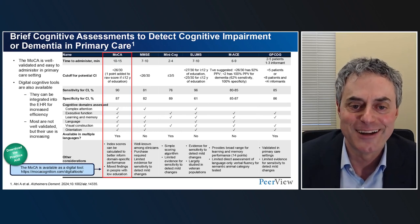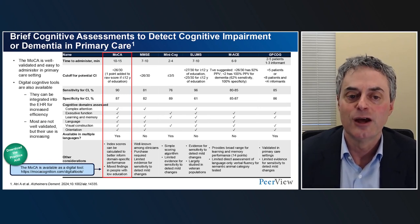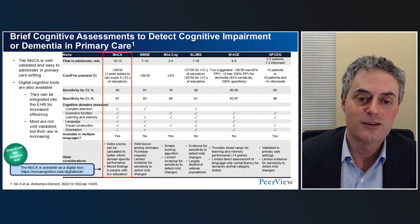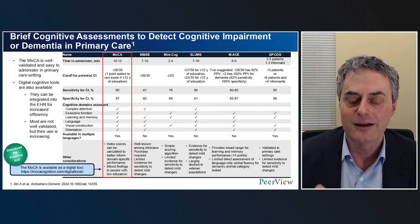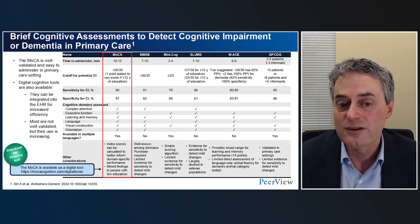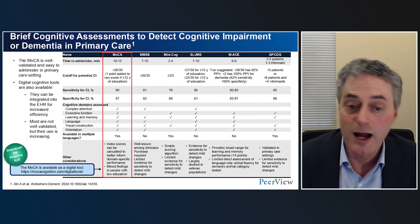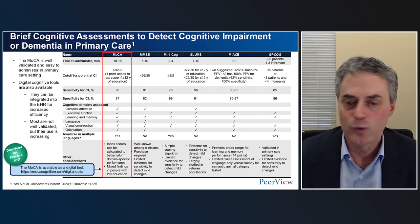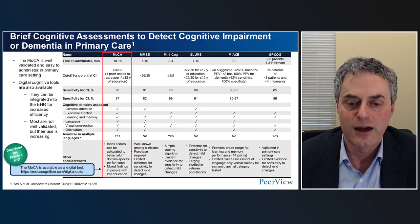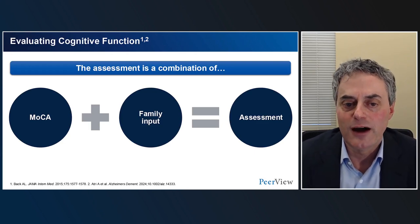And so here's that big, busy slide again, but this time we're going to focus on a more in-depth test that you can use to evaluate somebody's cognition, which is the Montreal Cognitive Assessment, the MoCA test, which is really the best validated test for identifying cognitive impairment in the primary care setting. This is a test that has better sensitivity and specificity than the Mini-Mental Status Exam. The Mini-Mental Status Exam has some weird copyright infringement aspects to it, so I would not recommend using it. I really recommend using the MoCA test as the much more effective test for evaluating cognition in the primary care setting. And so that's what you're going to do at this cognitive assessment visit.